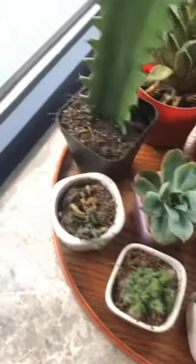So, what else have we got to water? Oh, we've got my little succulent collection here. The aloes are doing pretty well. So, don't need much water. But look, I picked up a Greenovia today.